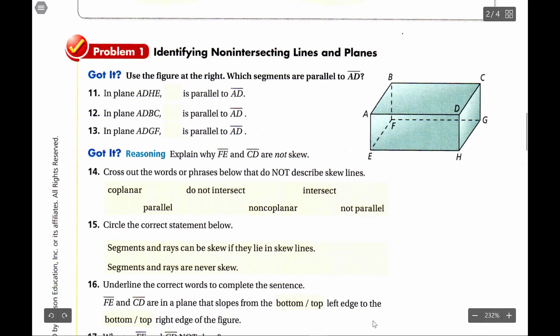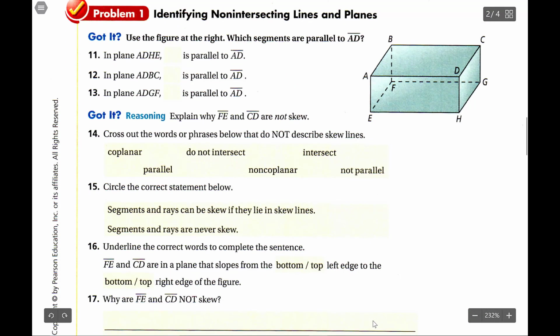So identifying non-intersecting lines and planes, use the figure at the right, which segments are parallel to AD. So let's highlight AD. That is this front leading edge on the rectangular prism in plane ADHE. So that's this front plane right here on the figure, ADHE. Blank is parallel to AD. Well, we can see that it has to be this segment EH.